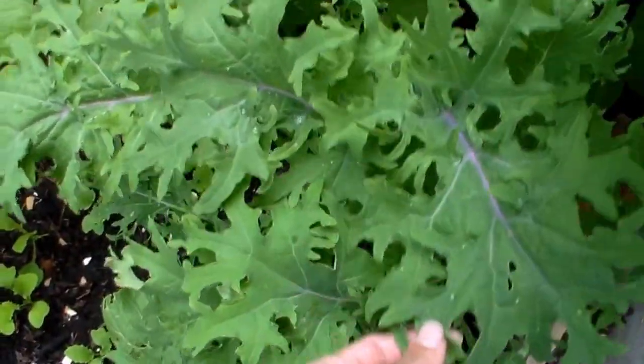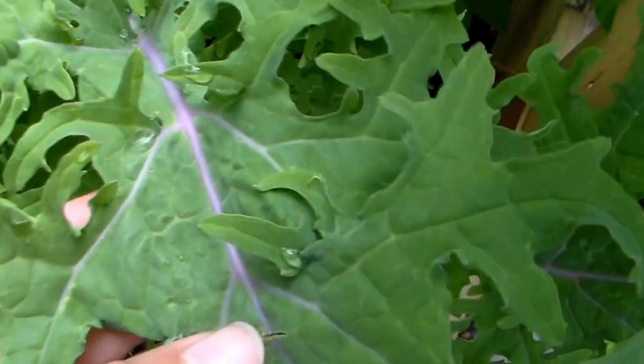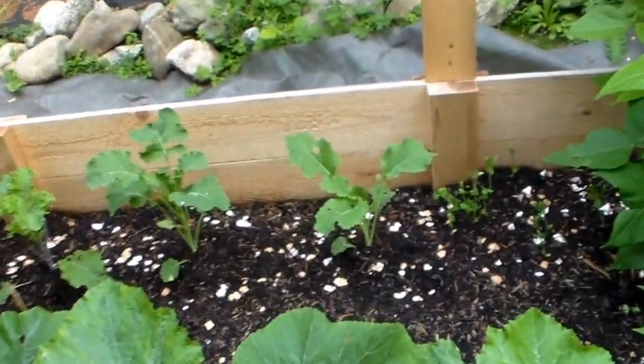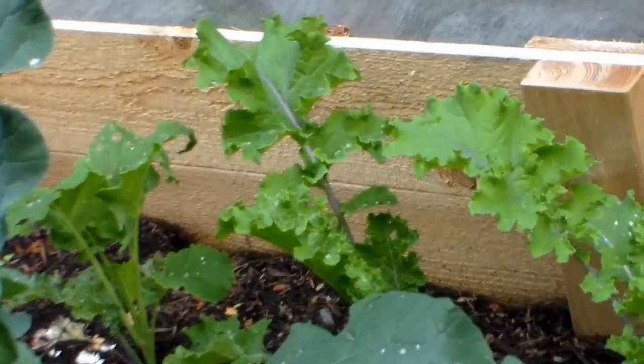They do remind me of bok choy and kale, so it's very nutritious. But look how beautiful these leaves are. It's kind of like the kale that I have. It's got the same purple veins. There's my kale there, and on the other side, they're still pretty young. I did harvest a couple kale leaves and put them in our smoothies.